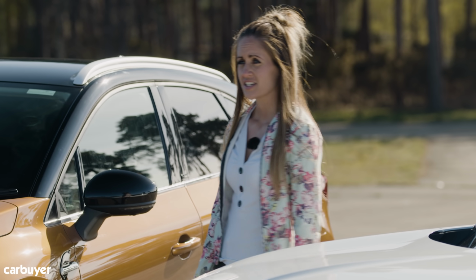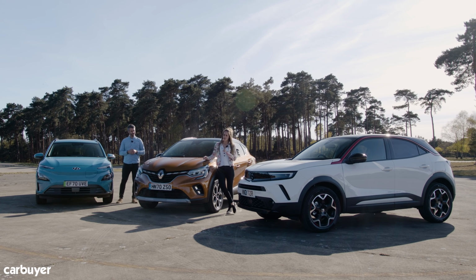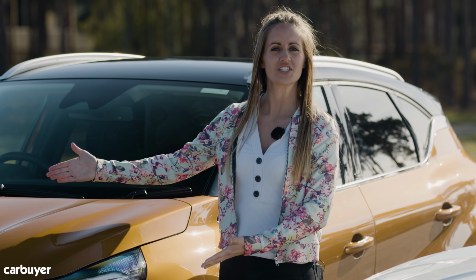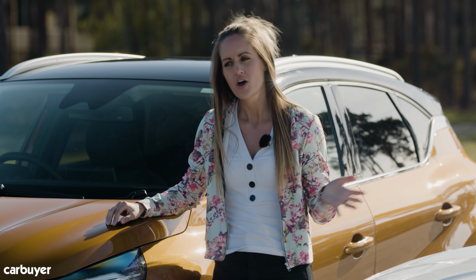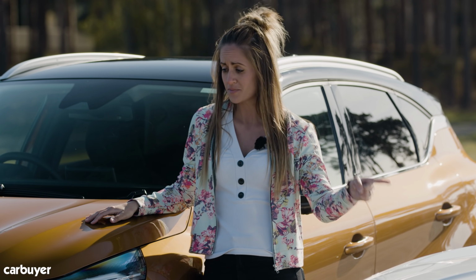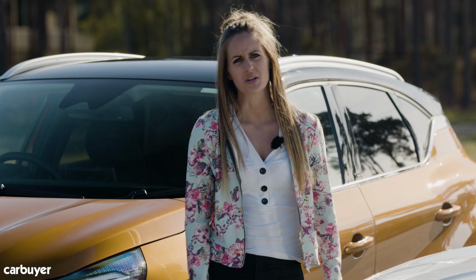Now, our relationship status with the Capture remains as it's complicated. That is because the running costs on this vary wildly. This all comes down to how often you charge the battery. If you leave for all of your journeys with a nice fully charged battery, then this car will sit very nicely between the Mokka and the Kona. But if you're always going to do long journeys, or if you're just going to drive around with a completely flat battery, then actually this is going to cost more to run than the full petrol model. That's because the weight of the hybrid powertrain is doing nothing but adding to the fuel consumption.